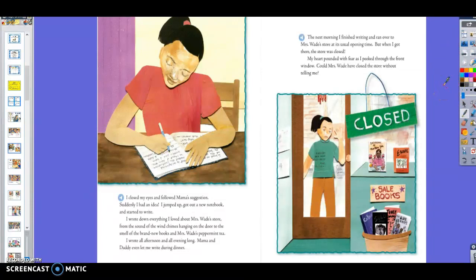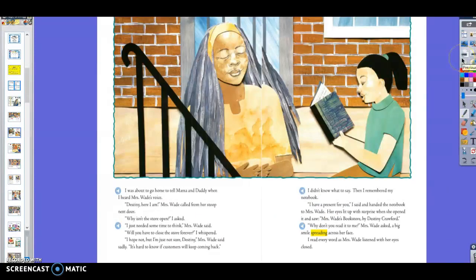My heart pounded with fear as I peeked through the front window. Could Mrs. Wade have closed the store without telling me? I was about to go home to tell Mama and Daddy when I heard Mrs. Wade's voice. "Destiny, here I am," Mrs. Wade called from her stoop next door. "Why isn't the store open?" I asked. "I just needed some time to think," Mrs. Wade said. "Will you have to close the store forever?" I whispered. "I hope not, but I'm not sure, Destiny," Mrs. Wade said sadly. "It's hard to know if customers will keep coming back." I didn't know what to say. Then I remembered my notebook.